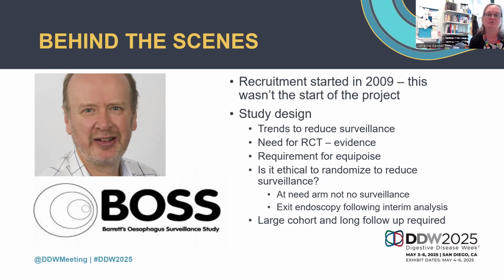Some of the things which were juggled with at that point were ethical considerations in terms of equipoise and bias, in terms of expected outcomes and so on. And as Ollie's mentioned, it wasn't a case of either people had endoscopy or not, it was at need. So there was a caveat there in terms of support for patients who were in the control group. And then also the adjustment to the protocol as we went through, and we had interim analysis, and then we instigated the exit endoscopies at the end of the trial for the at-need group as well. Next slide, please.